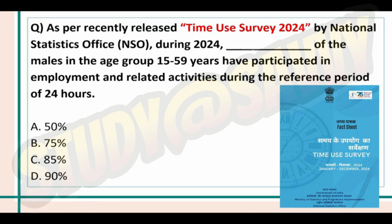As per the recently released time use survey by the NSO, that is the National Statistics Office, during 2024, what percentage of males in the age group of 15 to 59 have participated in employment and related activities during the reference period of 24 hours?